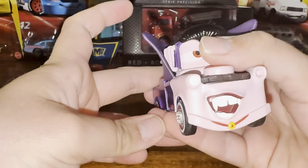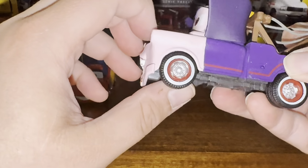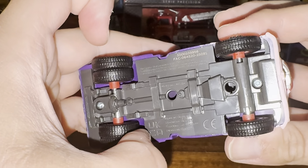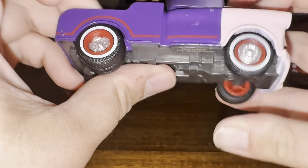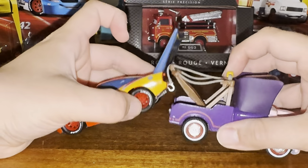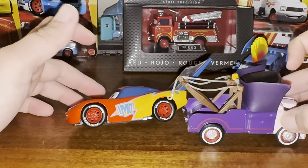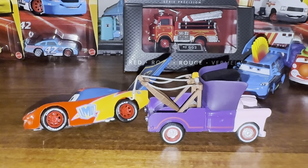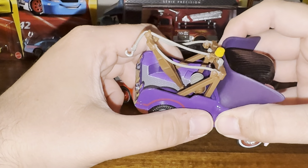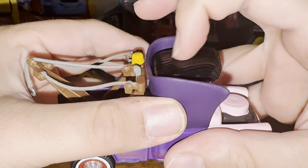Here he is. Looks very incredible. Look at his design. Nice white walls. Vietnam. Nice purple and pinkish design. Nice towing hook. You can't tow Lightning McQueen, unfortunately. Actually, you can. But barely. You can see his brown hook. Nice hair.